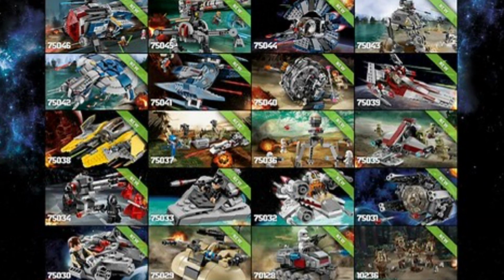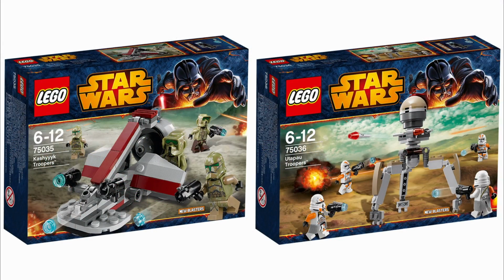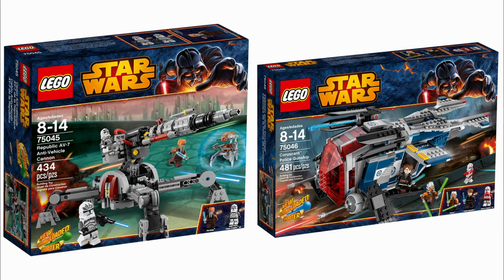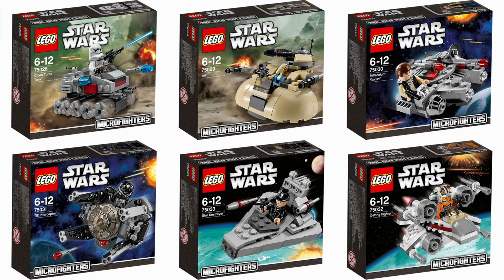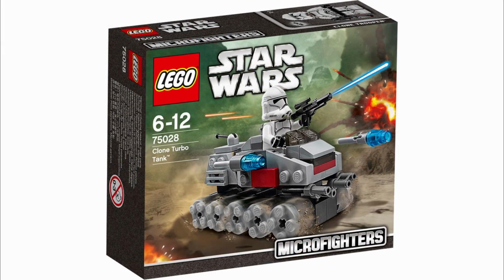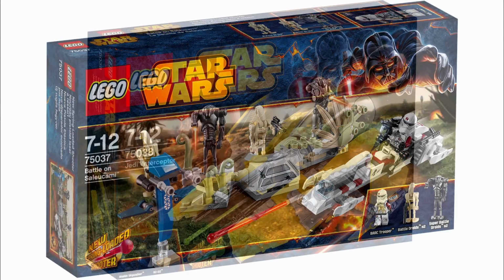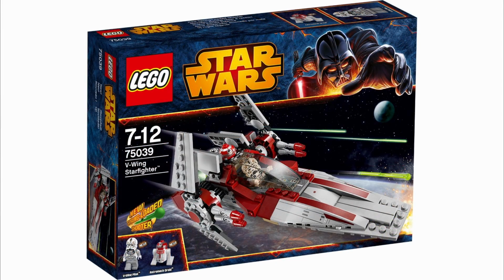and it's where we got all the most notable and our favorite sets from 2014, like the Kashyyyk and Utapau Troopers Battle Pack, the Droid Gunship and AT-AP, and the AV-7 Cannon and Coruscant Police Gunship. And those are just the most notable ones. We also got 6 microfighters, with one of them being that infamous clone turbo tank, as well as an Imperial Battle Pack, the Battle on Saleucami, Anakin's Jedi Interceptor, General Grievous's Wheel Bike, a Vulture Droid, a V-Wing, and a Droid Tri-Fighter.